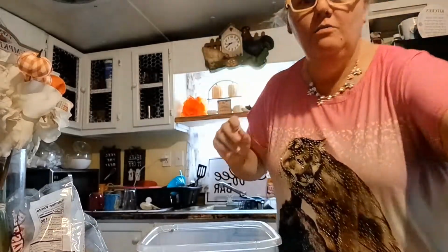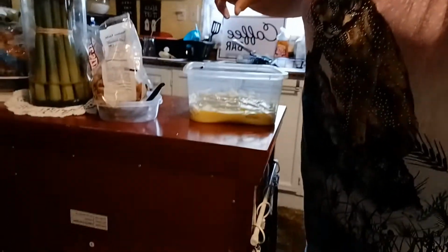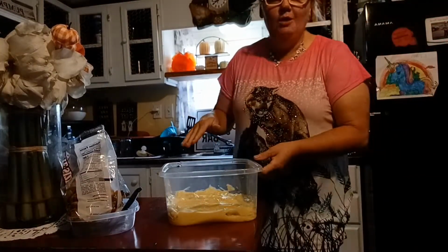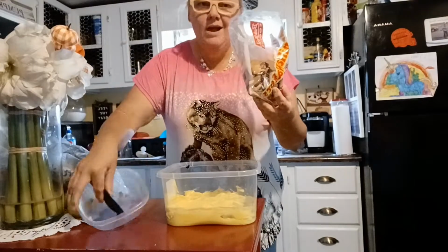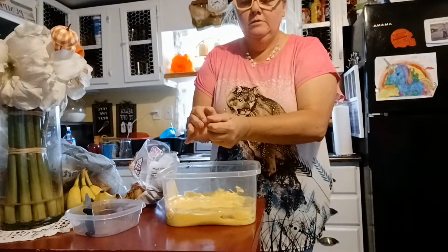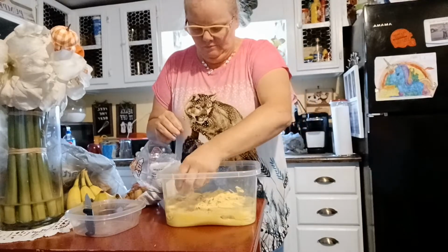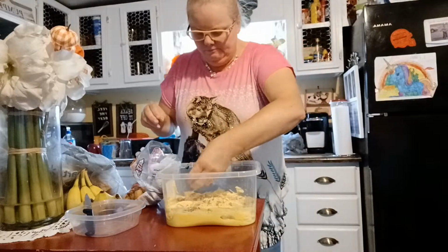Okay, y'all, now we're gonna finish this up if we can. Okay, I got my pudding and I'll put it in here. Next step is to put my vanilla wafers in there. And I'm just gonna crumble them on the top instead of laying them in there. That's what I'm gonna do to the top of it.